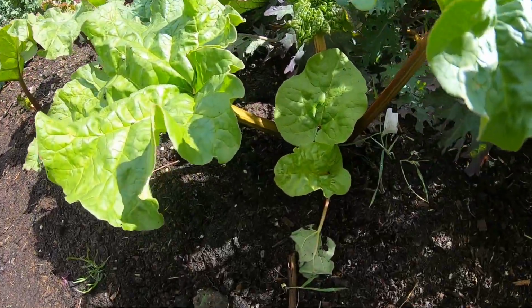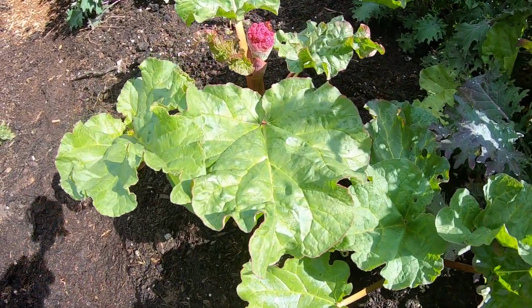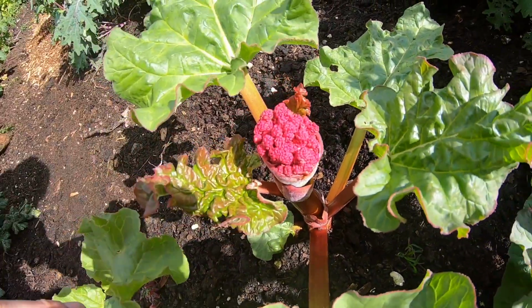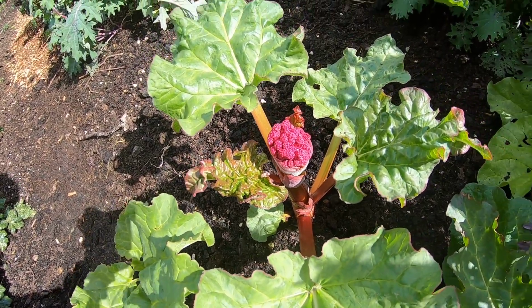And we've also got rhubarb. Definitely got to mention the rhubarb. It is a great way to grow vitamin C in cold temperate climates. You can see this one here is going to flower, and it is quite ornamental and attracts lots of beneficial insects when it does go to flower.